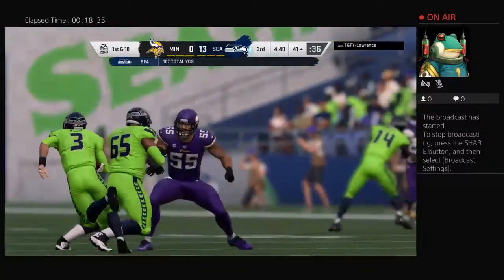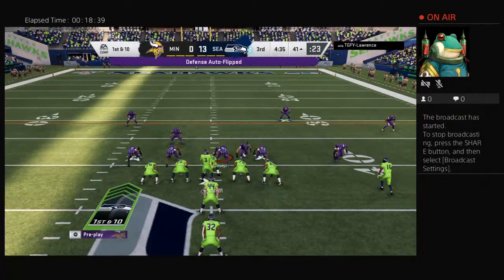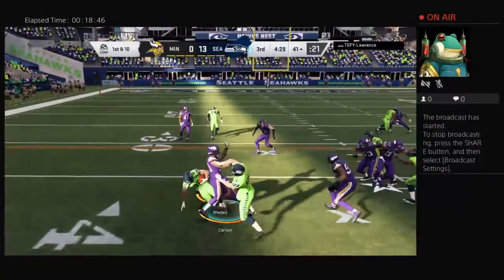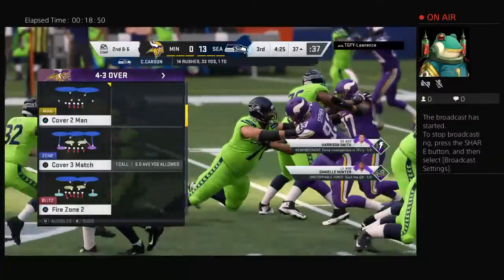Now, that was a designed run. Now, remember, if a quarterback goes feet first, he's protected. But if he dives head first, he's not. On that play, he figured the risk was worth the reward. They're able to push forward for about 4 down to the 37.